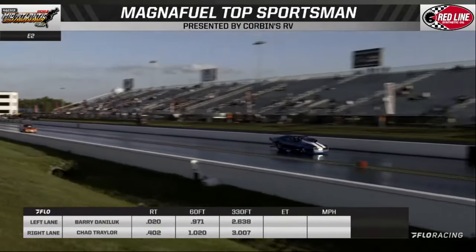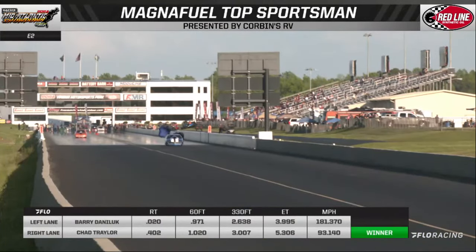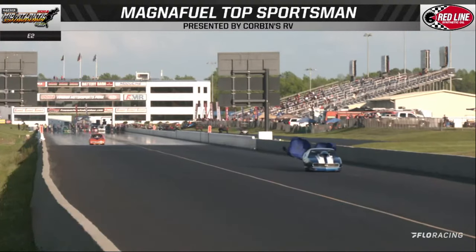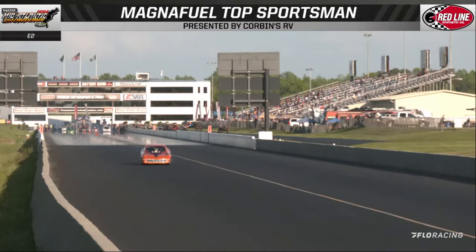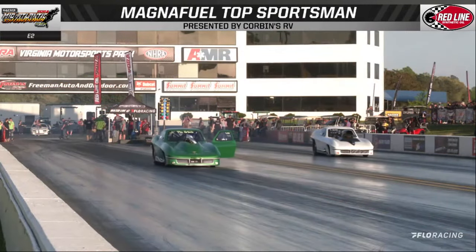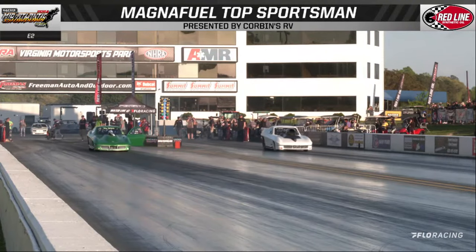Danilek's out in front. Chad Trailer, that's not a good thing. And no way. Oh, man. Barry Danilek is 20 green, goes 399.5. And Chad Trailer, who had issues at the start, was 402 and goes 530 off the 422 dial. And there is a wind light in Chad Trailer's lane.